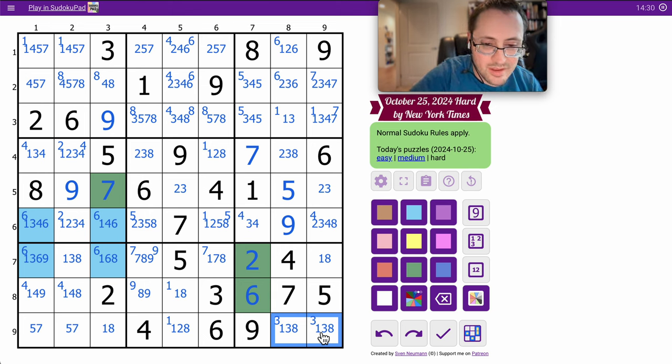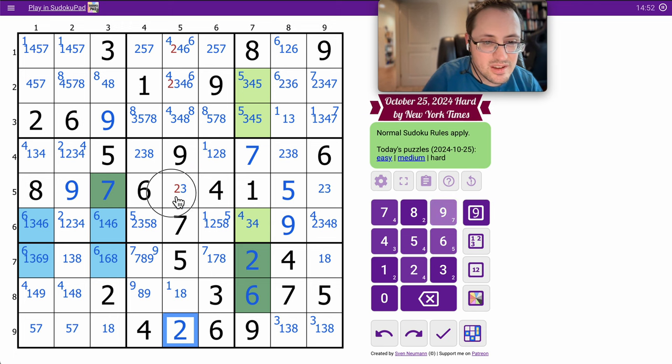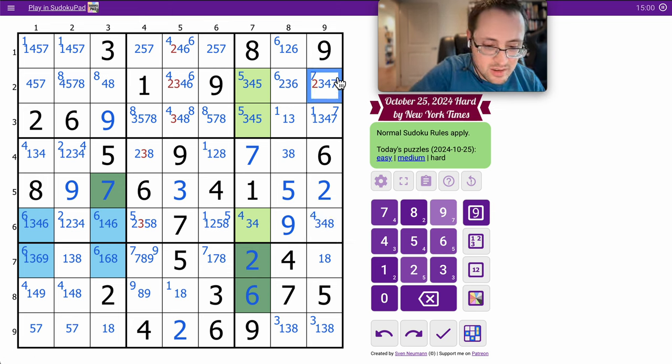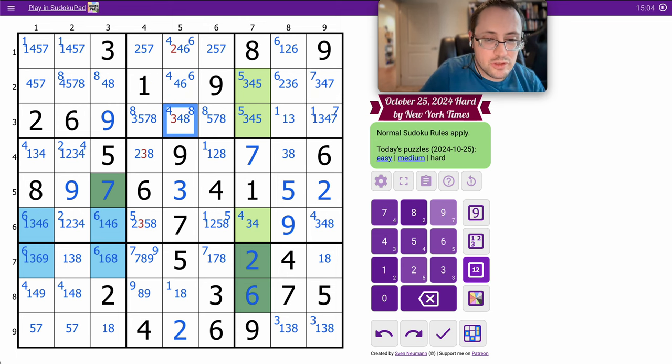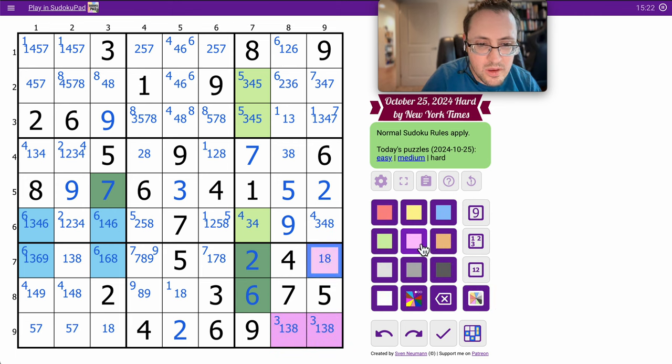Well, I may as well mark the 3, 4, 5, because I know that's all I need for column 7. Oh, 1, 3, 8 places a 2 here. I'll take care of 3 and 2 and a bunch of other stuff. Switch this back to centering mode so I can clear the markings. I knew that was part of something else.